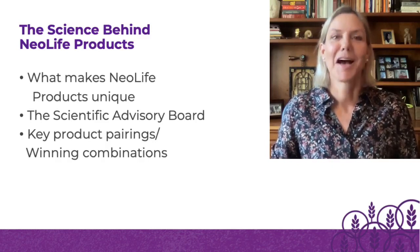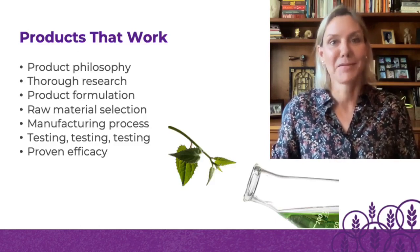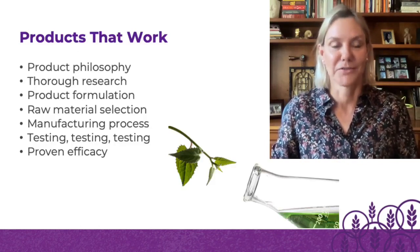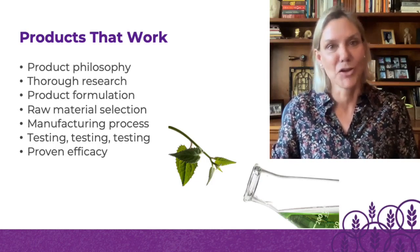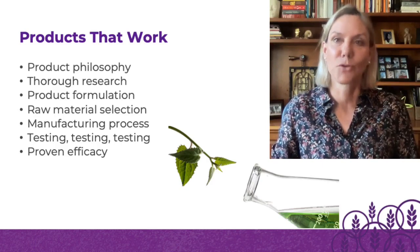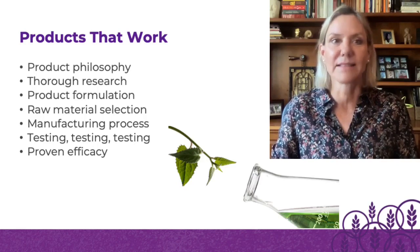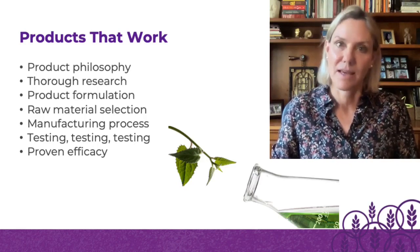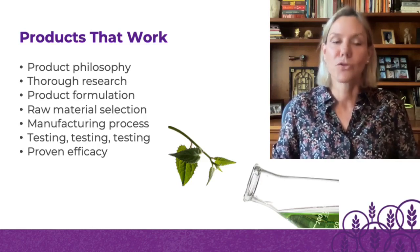Okay, how do we offer products that work? First, you start by having the right product philosophy. NeoLife's philosophy regarding our products, based in nature and backed by science, is really a winning combination. It is truly what makes them unique in the industry. Two, thorough research. This allows one to develop products that reflect the latest advances in the field of health and nutrition. Three, product formulation. What nutrients to include?